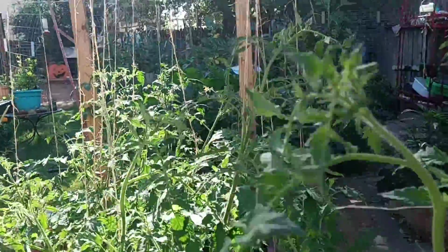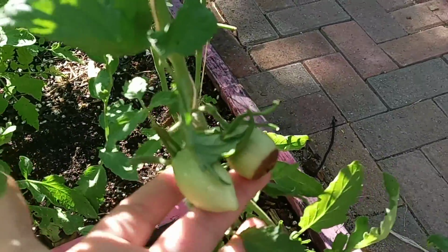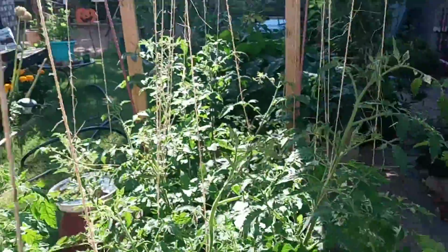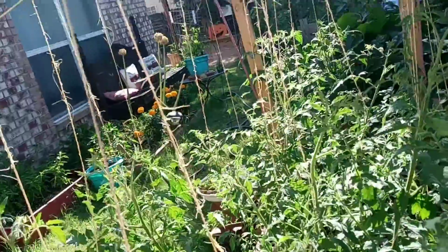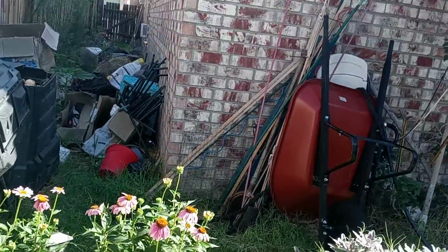Amish paste tomatoes are my favorite, and they're finally coming in. And you can see them down here, and you can tell by the shape of those. Those get to be really, really big. So I'm looking forward to those, and I do have more blossoms on them. I need to come out and harvest.